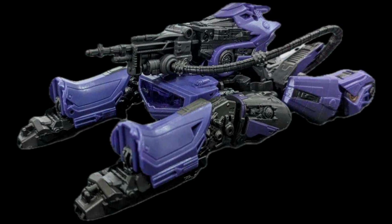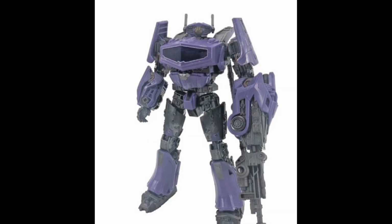I do wish there was slightly more paint on this guy because apart from the purple, well, I wouldn't even call it that, it's like a very faded purple. Apart from the desaturated purple and the black, there isn't really much color to this guy. I do kind of wish that they had used the purple that they had dry brushed the Dark of the Moon Shockwave with. But mold-wise, this figure is stunning. Now again, of course, this could just be a prototype. This might not be the final product, but this looks fantastic.